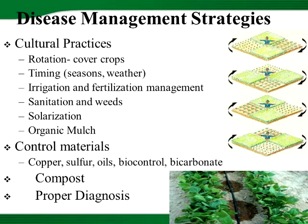Cultural practices, rotation, timing of planting, irrigation, fertilization management. Too much fertilizer also, like I said, makes the plant really succulent, grow rapidly. Diseases clue into that and will invade. Sanitation, weeds, a lot of times the weeds harbor a lot of these problems.